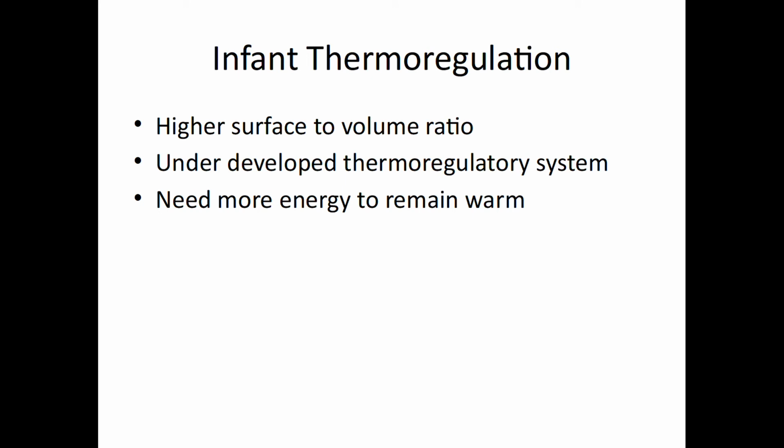Now, the other problem we have with very young infants is thermoregulation. Babies have a really hard time remaining warm because they have a high surface to volume ratio. So there's a lot of skin, a lot of surface area relative to the amount of volume for a small creature. And they also have an underdeveloped thermoregulatory system. They have limited muscle development, and so they need a lot of energy to remain warm.